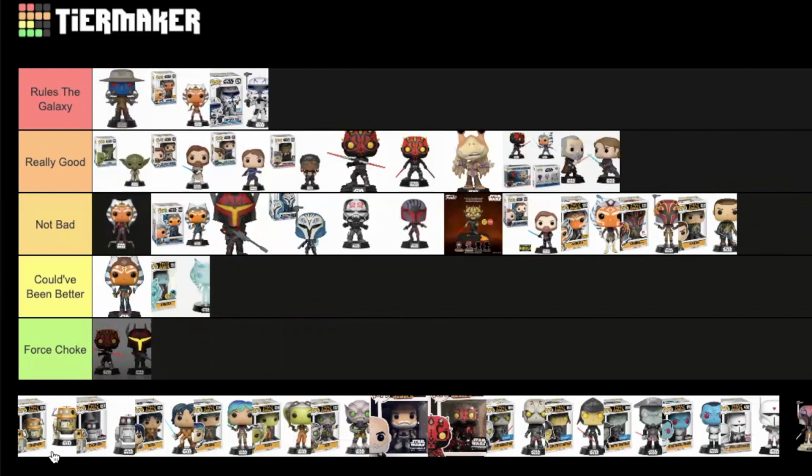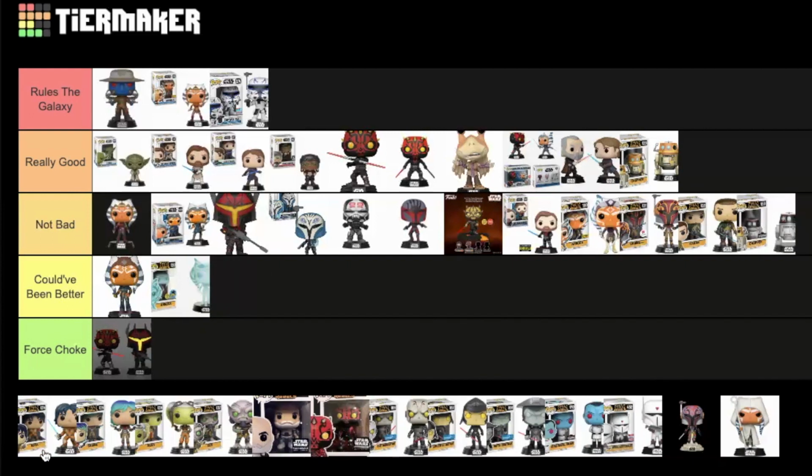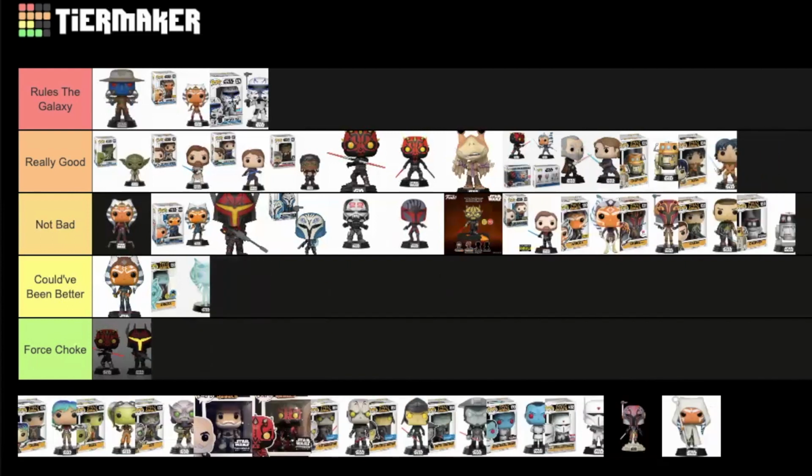Then we got ourselves Chopper, and I'm going to put him under really good. Chopper is actually one of my favorite droids in the entire Star Wars franchise. And then we have ourselves the Star Wars Celebration 2017 exclusive Disguise Chopper, and I'm going to put this under not bad. Then we have ourselves Ezra Bridger, and we got to put him under really good. I think the posing is really cool. It's cool to get an Ezra pop, especially showing off that awesome lightsaber, which is basically built off of a blaster where he can use it as a lightsaber and he can shoot out of it as if it were an actual blaster.